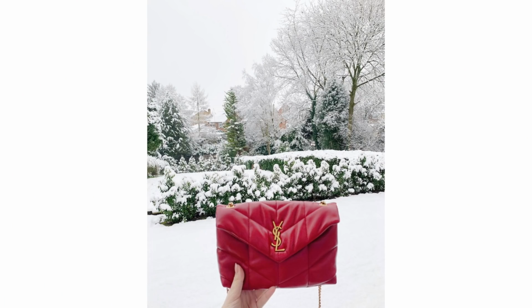So if you're on the fence about a puffer style and you really love it, then I personally don't think it's going anywhere anytime soon. I think we're going to be seeing a lot more of it.